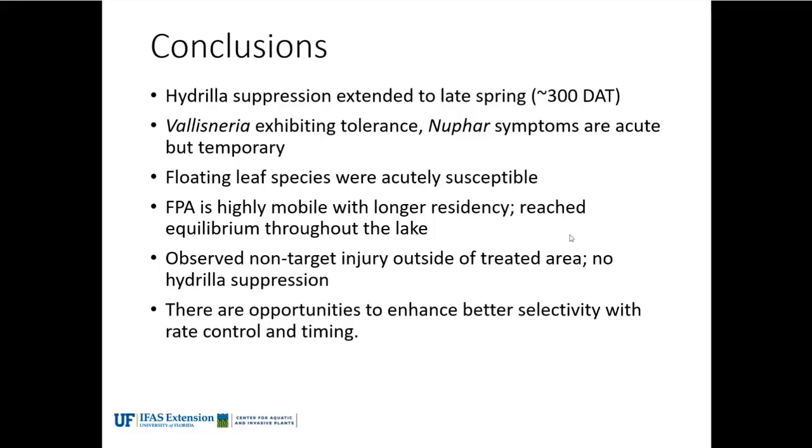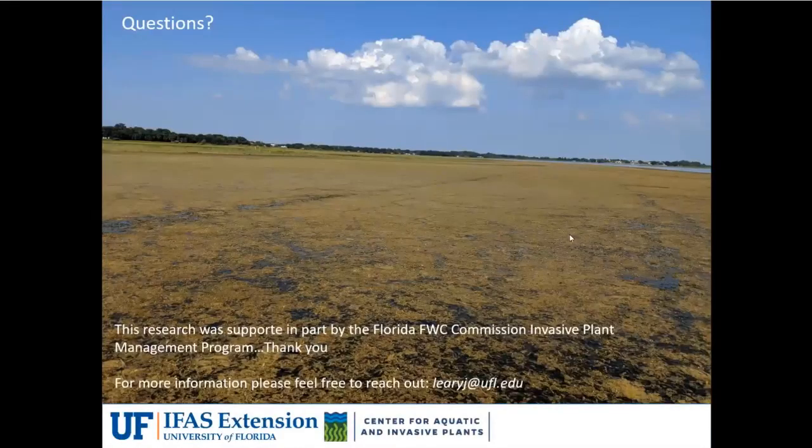We observed non-target injury outside the treated area with no apparent hydrilla suppression, suggesting the acid form has some activity on these highly sensitive floating leaf plants. And this creates opportunities for us to enhance the selectivity of the treatment with rate control and timing.